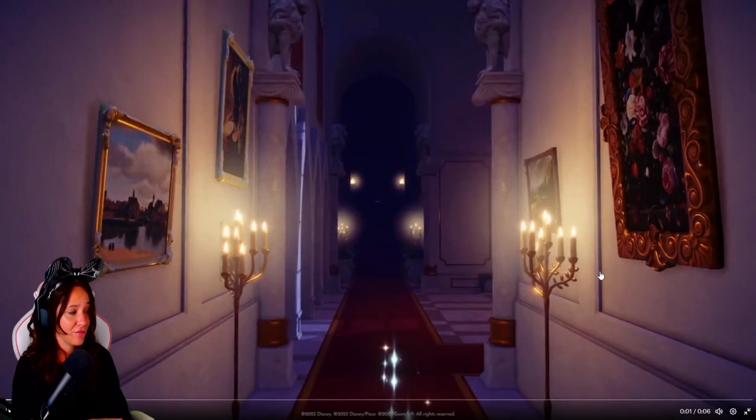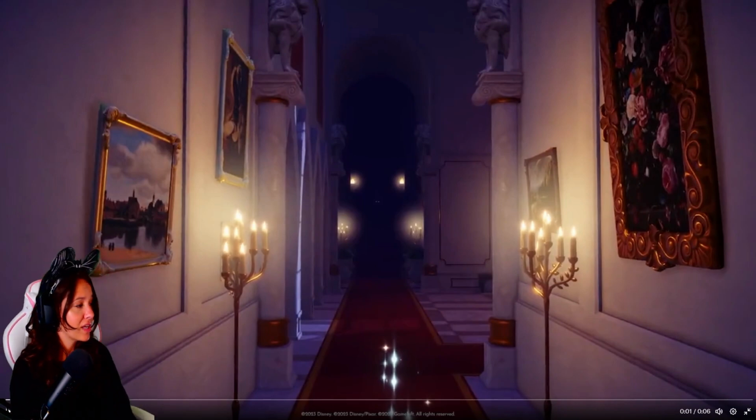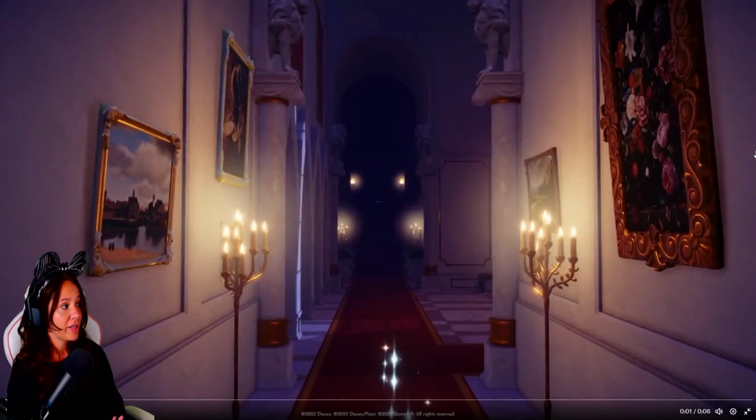So first of all, these candles, they are amazing. I love them. They are super cute. There's nice little details with it. It's fantastic. I would love if I could get a few of these that I could put inside of my house. It would be great.